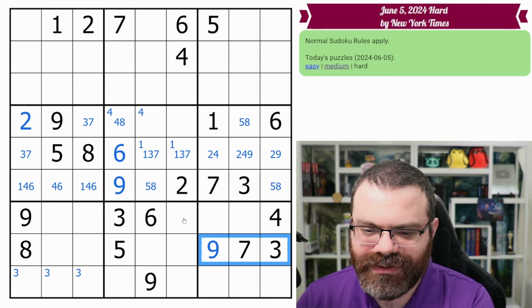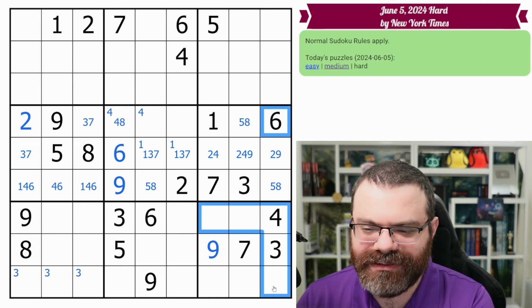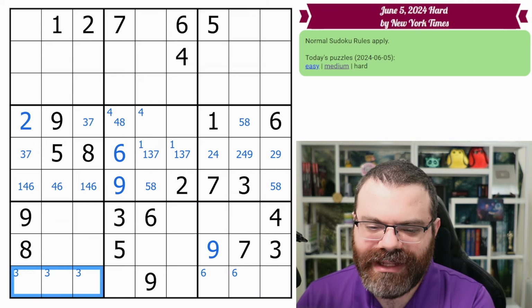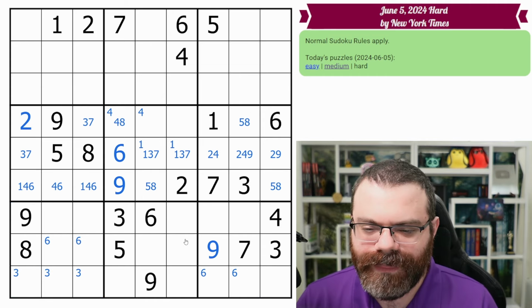This is a filled box row, so we want to pay more close attention to these digits here. Specifically, the 6 is helpful. The 6 looks in, the 6 looks down, and these can't be 6. So we end up with a 6 in one of these 2. That's going to point left along with this 6, putting a 6 in one of these 2. All right, unfortunately, no help from above.